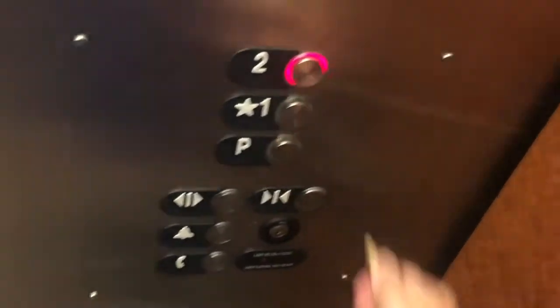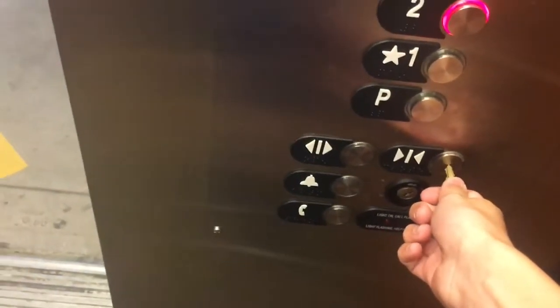You can take the key out. Okay, for real. To close the door, you have to hold the button in. If you let it go right before the doors close, the door opens back up.